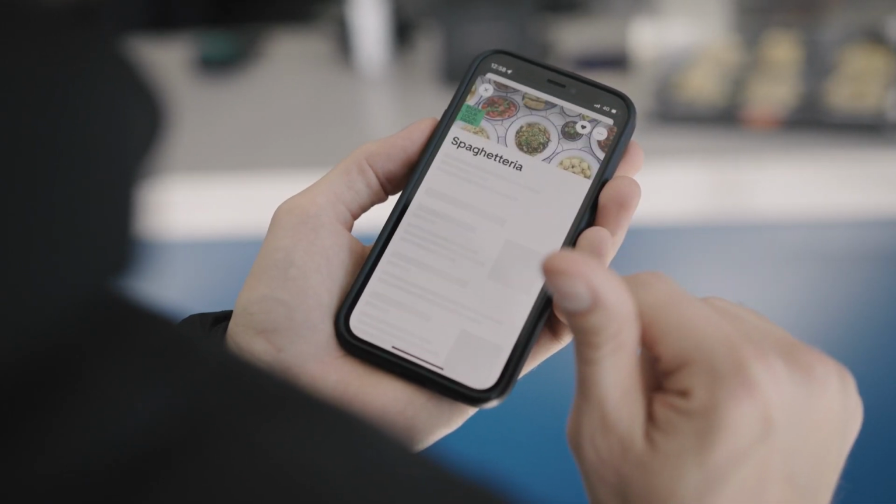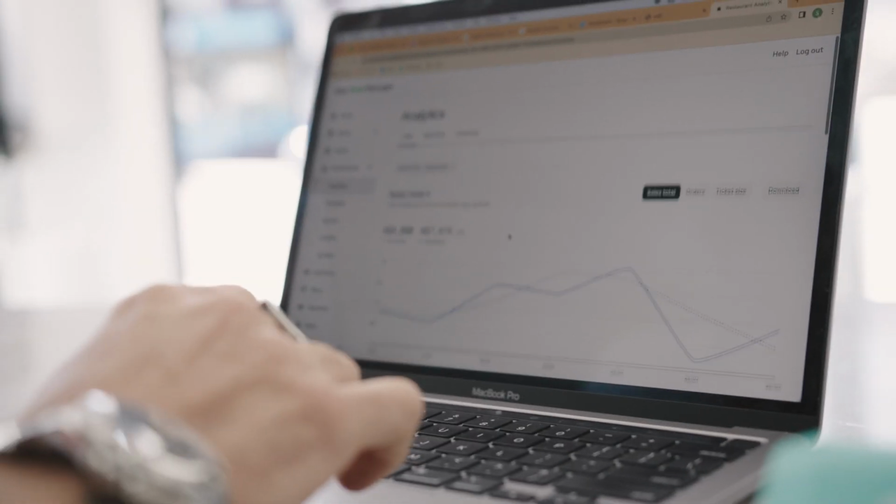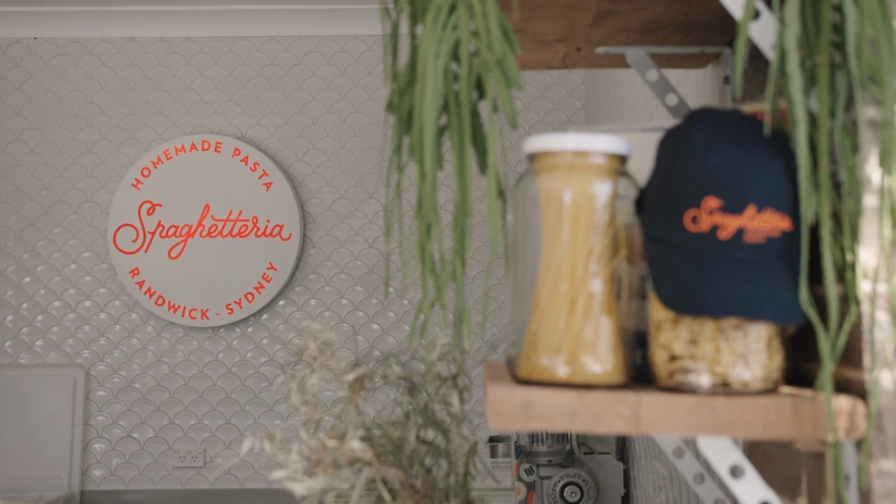Following those tips, you'll be able to get more visibility on the Uber apps by being in the top hits. That means more people will order and that makes happy time. Having access to the Uber analytics helps a lot to organize and to optimize my restaurant. It's always been a good experience with Uber.